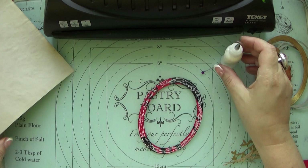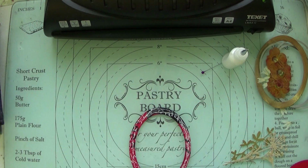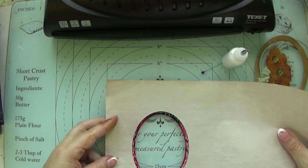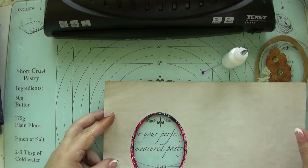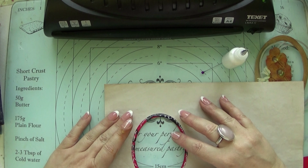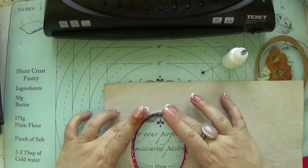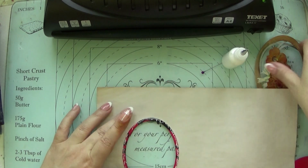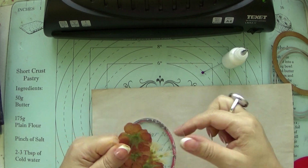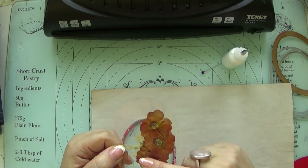Okay, so that is that one. Now I'm going to lay my frame on the table, and I'm going to try to get this as centered as possible, and I can move it a little bit, so I'm not overly worried if it doesn't go down perfectly. There we go. That is in place. Now I have my glue on there already, so I'm going to go straight ahead and put down my acetate piece. Just worried about the arrangement and things like that.